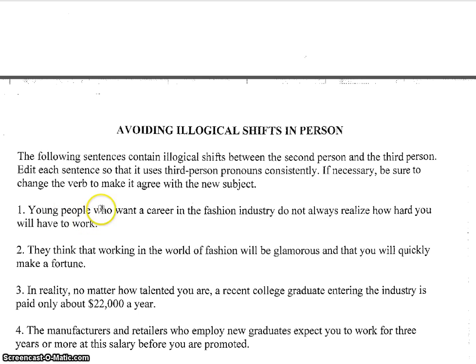It's people, right? And young people is the complete subject. And so this next phrase just describes young people who want a career in the fashion industry. Do not always realize, so the verb do matches people. How hard? Okay, now this is where we get into trouble, right? So does this pronoun, what's it referring to? They don't realize how hard you will have to work. So it's really referring back to themselves, right? Young people don't always realize how hard, so this is plural, right?